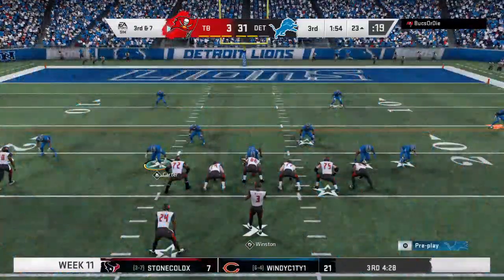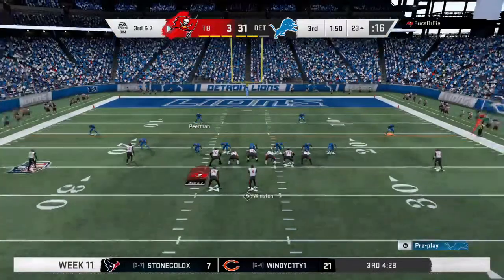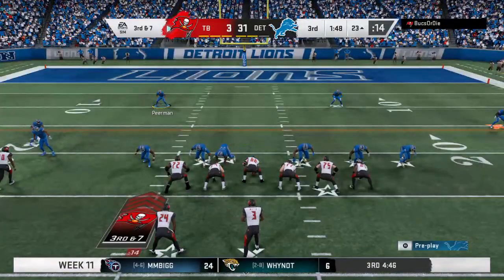And it looks like we've got a dime set here defensively. 6 DBs in the game. Come get some. Come on here. Come get some. He don't want it.